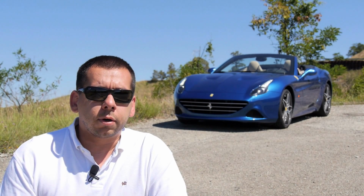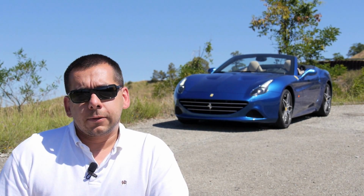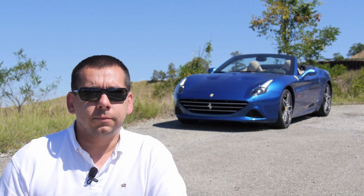T stands for turbo, and it's quite interesting for Ferrari. So now we're gonna get into it and see how it drives, what it's all about, and why turbo.